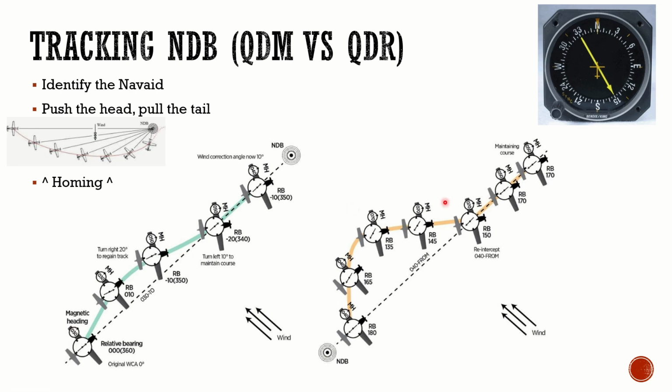Let me just get the laser pointer here. So 350 there. If it moves again, then it's another time for correction, right? So let's say that you are not established like this on that radial, but you are established like this. And if you manage to catch that correct wind correction angle, that means that as you fly forward, that relative bearing will still point to 350 or -10 from your heading. And if it stays there, then you know that you have a correct angle.